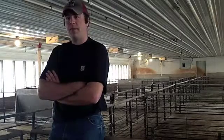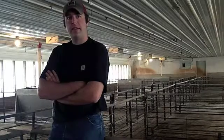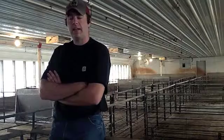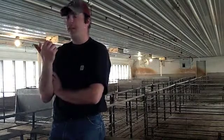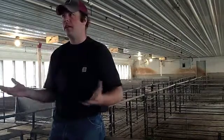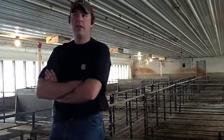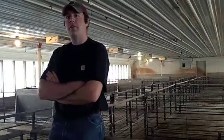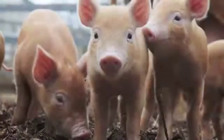You're also going to have some medicine if they get sick. You're going to have some vaccine costs for some diseases that we vaccinate against. You've got the electricity and the water bill, any building repairs. If you have money borrowed on the building, you have to pay that. So those are your biggest costs in pork production.